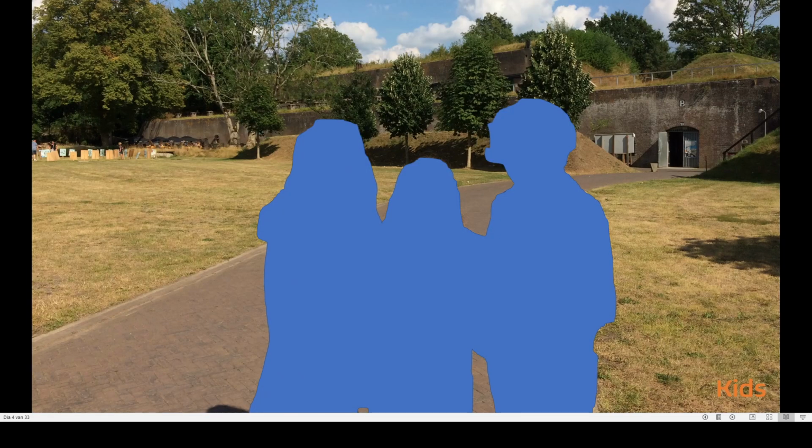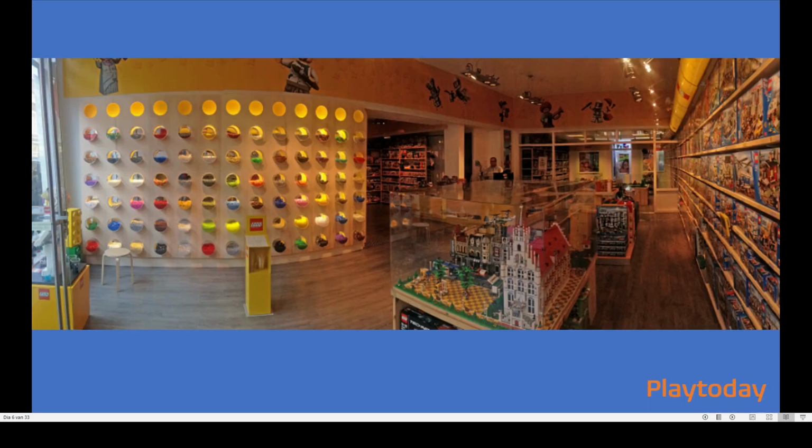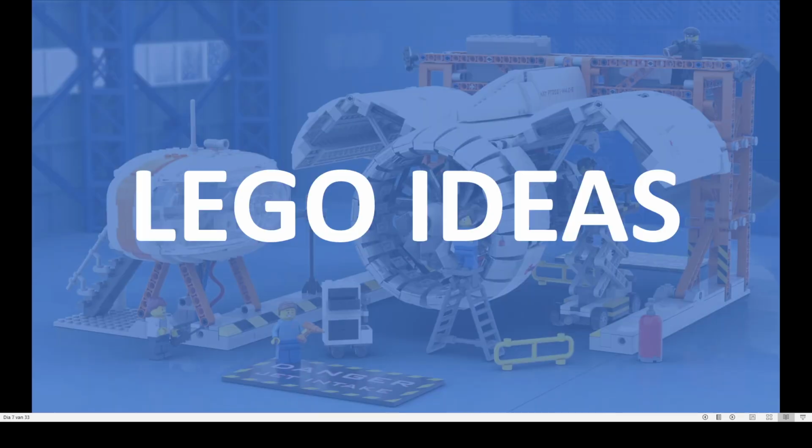Those are my 3 blue kids. And I live in Gouda, and Gouda is famous for its cheese, and all the tourists are also blue. I should write a song about that. What Gouda is also famous for is its independent Lego shop Play Today, run by a friend of mine.